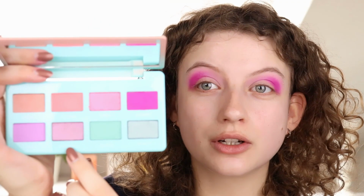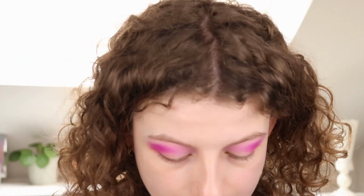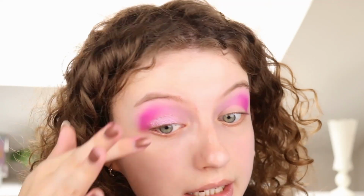Now for the lid I'm just gonna go in with this shade called Glorious. So the shimmery lilac. And I'm really curious how this will look on the eye. I'm just gonna apply it with my finger. There's definitely some kind of nude quality to this. Like the base is kind of like a taupe shade and then you have that lilac shift. I also feel like it kind of has a bit of a see-through quality to it, but I'm not entirely sure. It could also be because of that duochrome.